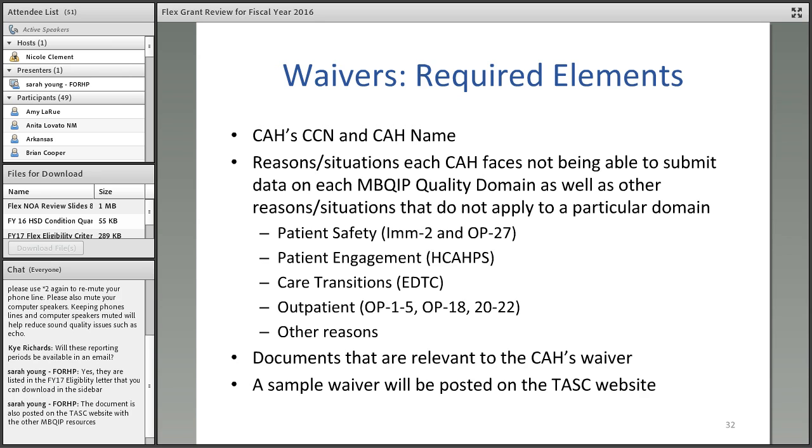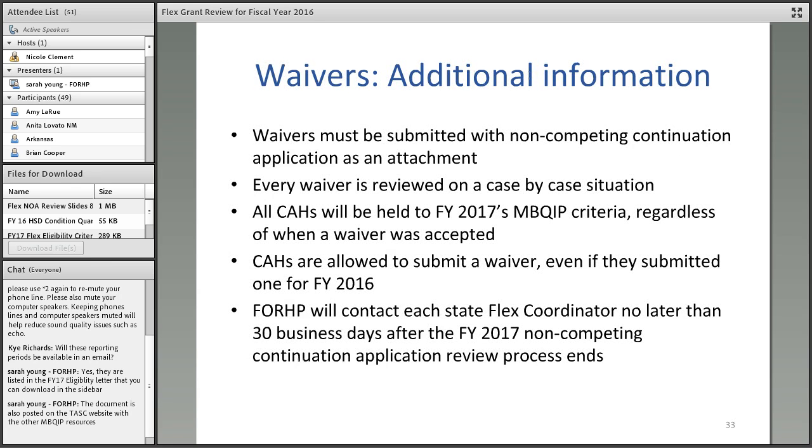Documents that are relevant to why your CAH waivers are requested. One example is documentation that your CAH just started submitting HCAHPS. For example, we know that it takes 4 quarters of consistent reporting for HCAHPS to show changes in your report. And so if you can show that each quarter they actually submitted completed surveys, which is possible if you pull up a report, definitely send those in as documentation. A sample of this waiver will be posted on the TASC website.